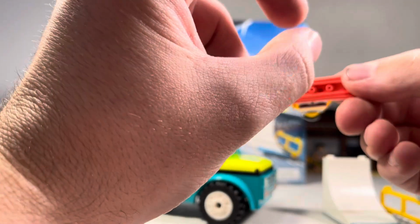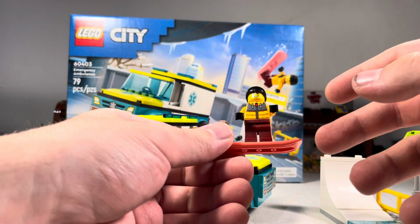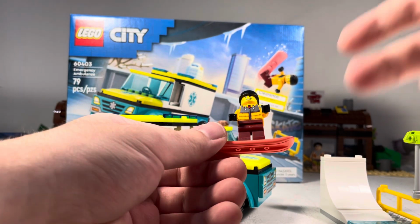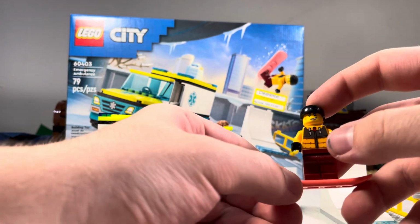But then they'd have to use the skateboard Lego piece, which means you'd have to put on the little wheels, and that might be too difficult, or Lego would deem it too difficult for 4-year-olds. So they do snowboarding instead, and that really changes the identity of the set.